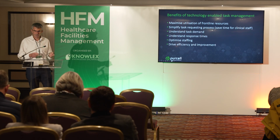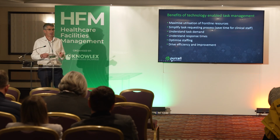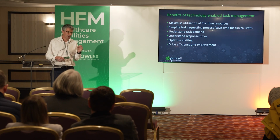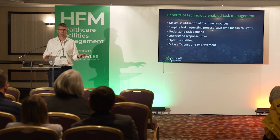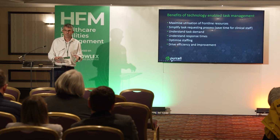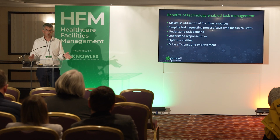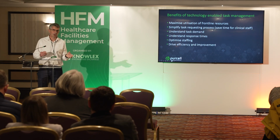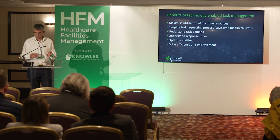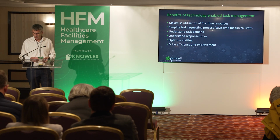And we want to simplify the process of requesting tasks for the ED department. We want to make that as simple as possible, and that's where you want really good engagement with ED to find out what they want, how they work, and you want to get them on board with your goals as well as helping them look after the patients. So it's important to speak with them.